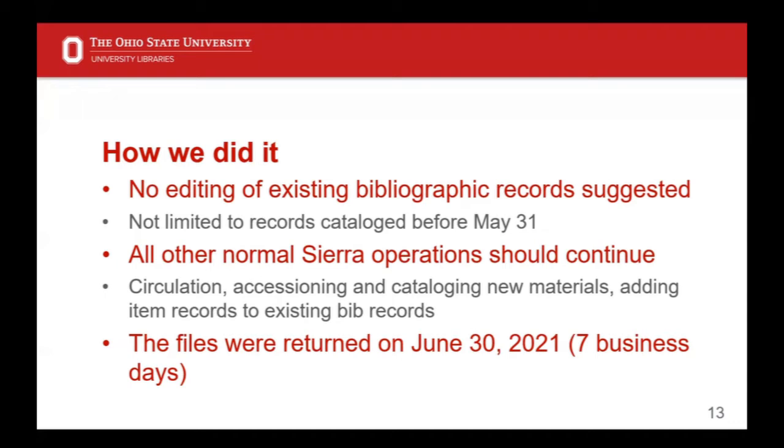All other normal Sierra operations should continue. So this did not affect our circulation, our accessioning and cataloging of new materials. Adding item records to existing bib records was still possible for our various continuing resources. And all of the files were returned to us by Backstage on June 30th, 2021, within 7 business days, and they had promised us within 10, so we were happy to have them back.